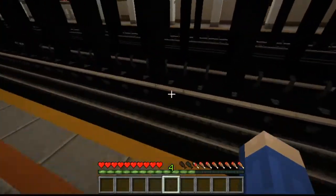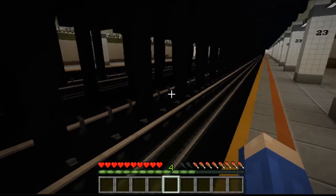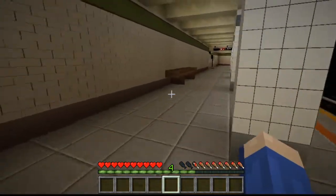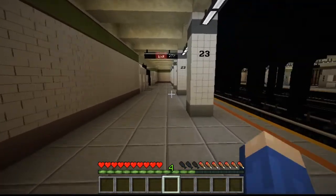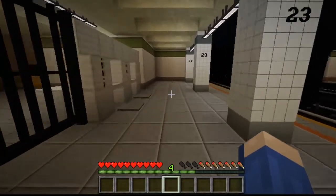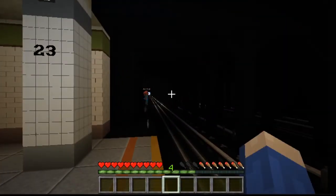I also want to point out, WebSoak also created a third rail, so they look awesome, and the new beams as well, also done by him. So yeah, we'll head down. Oh god, what's going on? Okay, then we have the 22nd Street and Park Avenue exit. I'll show you that in just a minute. There's the tunnel toward Union Square.